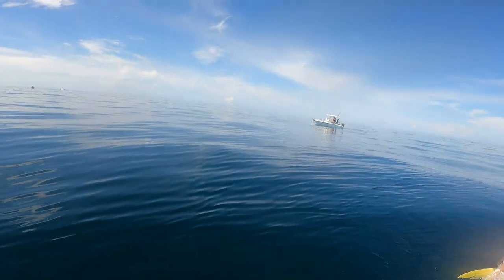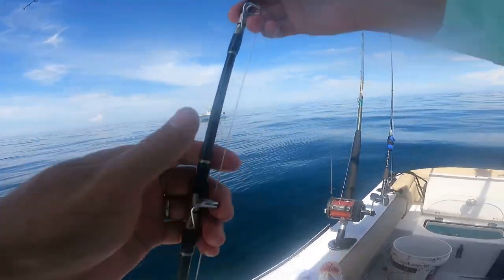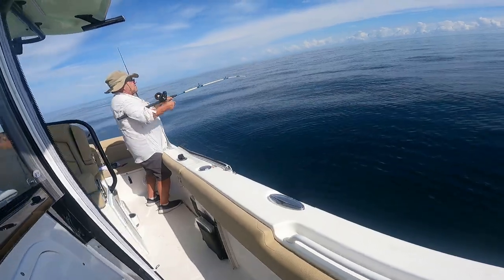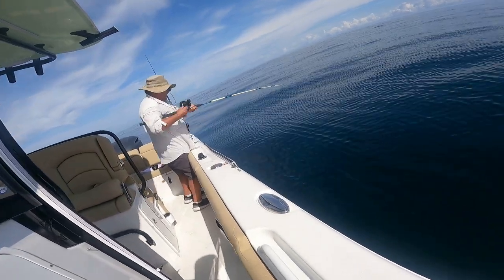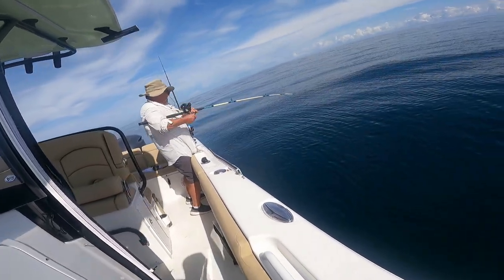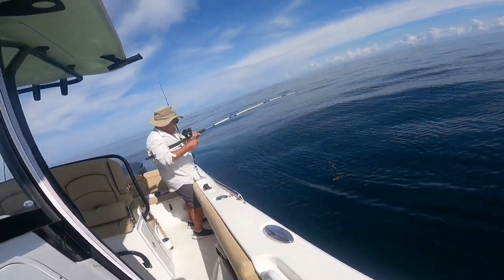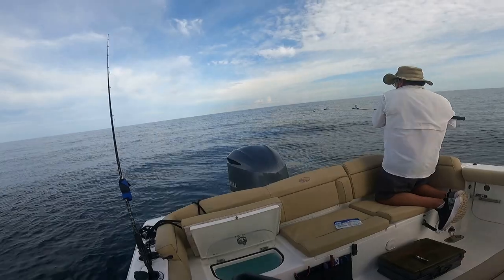Snapper. Is that a yellowtail? Are you in already? Oh wow. Got one? I know, whatever it is, it's small. That's just coming up. Yep, see it. Snapper. B-liner. B-liner. There we go.